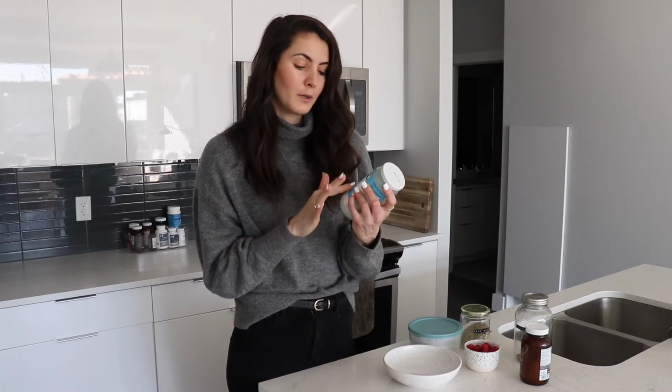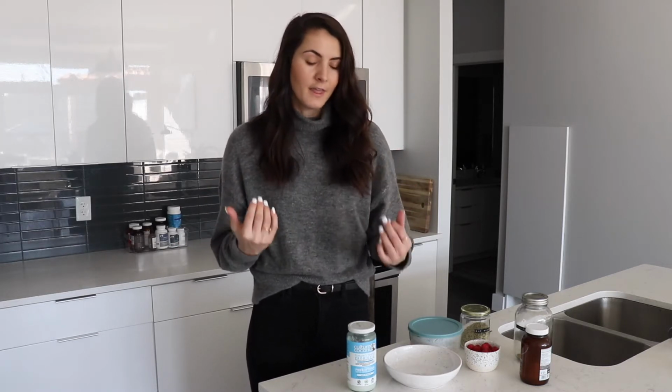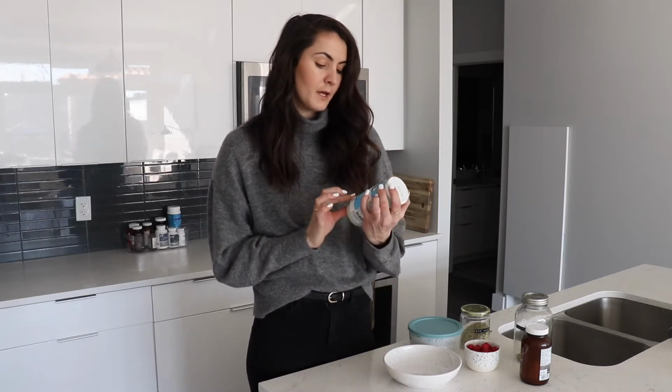In just 1 tablespoon, there's 4 trillion live bacteria, and there's 40 different strains of bacteria. The reason why I love this product so much is for a healthy microbiome, which is all the organisms that are living in your gut. You want to have a wide variety of bacteria. You're going to have some good, you're going to have some bad, but you definitely want a variety and diversity there. And this product does just that.